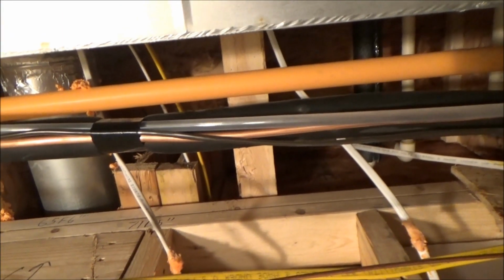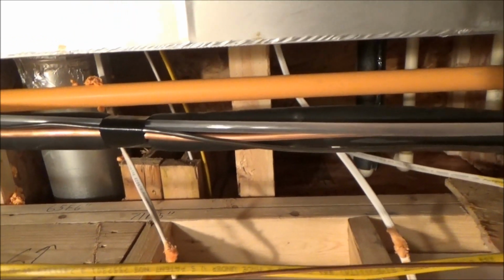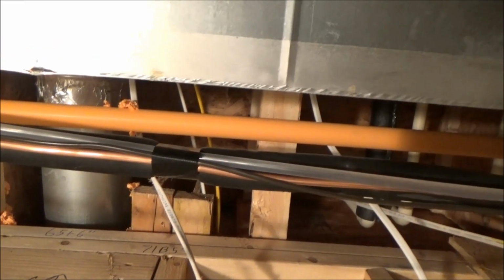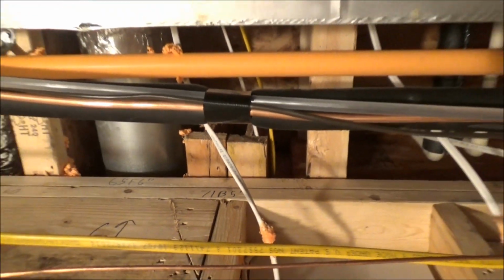This wall has joists resting on it, so I'm not taking any chances here. These joists actually support the stairs. These right here support the stairwell, which is right above it. The stairs are right behind this wall. So this wall holds up the stairs, but it also holds up these joists. So I'm not taking any chances.